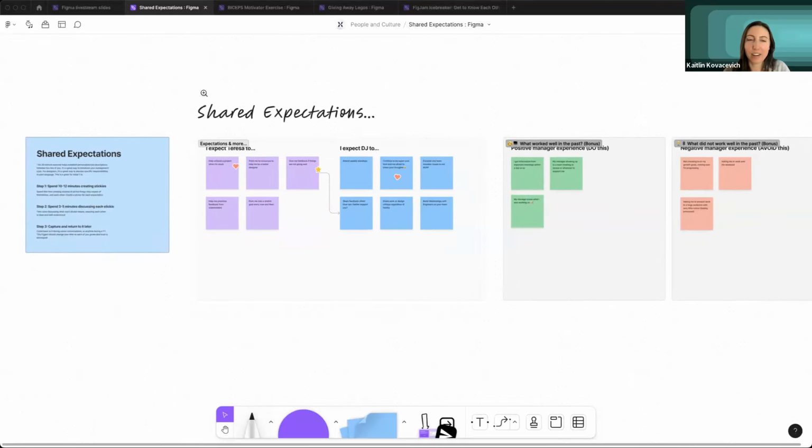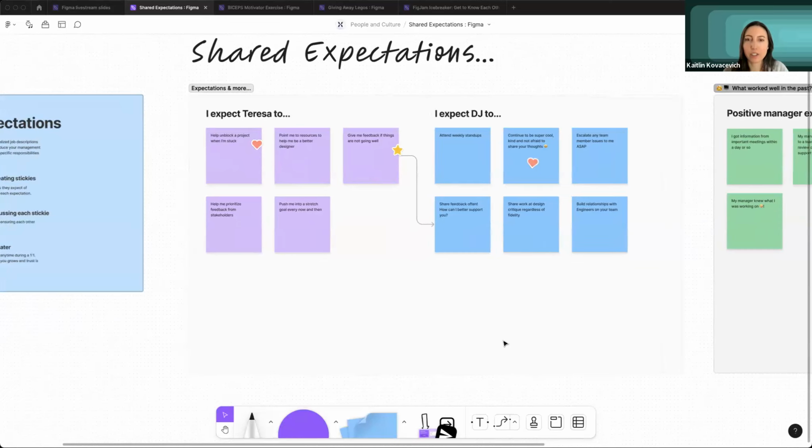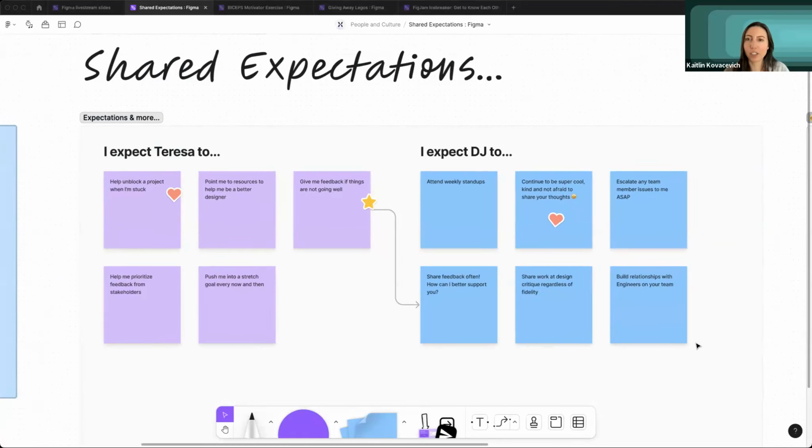We're going to crack it open now and dive into a few of the templates, like Brent said, just starting with sharing expectations. This template is geared towards those initial one-on-ones, and it's all about getting clarity and consensus on expectations for each other. It's one of those foundational exercises when kicking off a new working relationship.